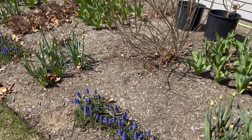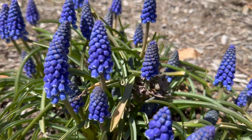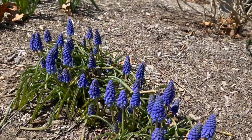I'm going to do a garden tour soon, but I can't resist showing you my grape hyacinths. Look at how pretty they are. They're stunning. I planted these last fall. They go all the way down. They got eaten by bunnies almost immediately, but they came back.